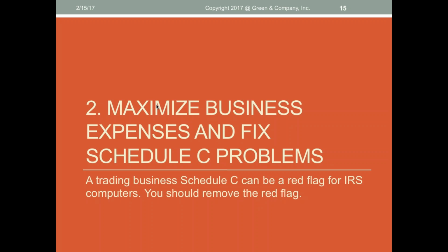I don't want to dwell on Forex today because most of you on this call today trade securities with Lightspeed actively. And let's focus more on that, like the wash sales coming later on. So that was number 1, the correct tax forms. Number 2, maximize business expenses and fix Schedule C problems.